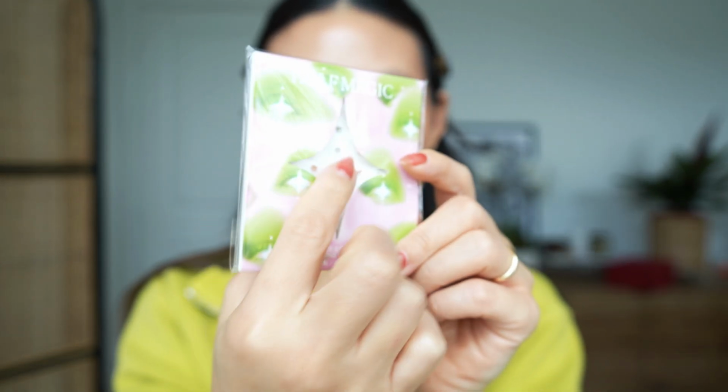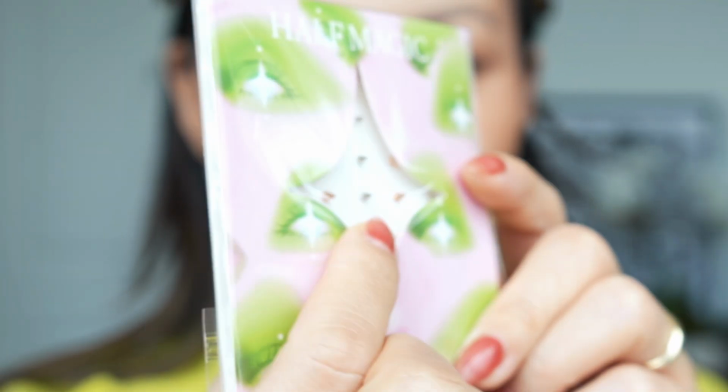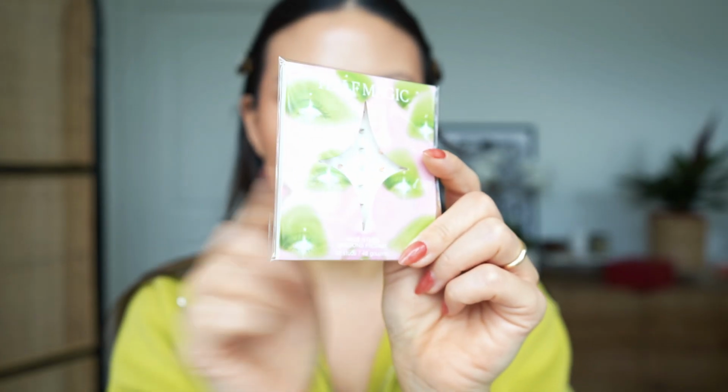These are spikes. I don't know if you can see or if you can tell, but they're 3D. They actually stick up. They're so cool, and they stick and they last all day.